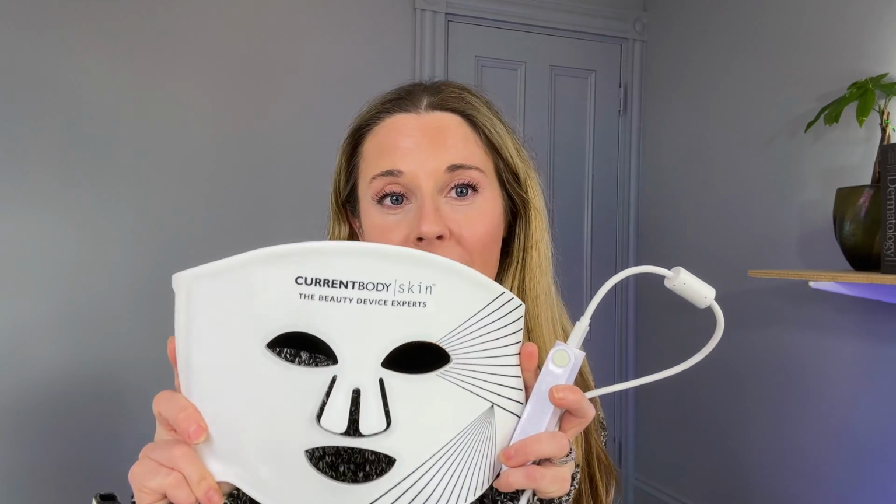This is great for women of all ages, for men that are looking for things that are just a little extra to their skincare routine. Even if they're doing nothing, it's honestly great for people who just splash water on their face to somebody who has a 14-step skincare routine. And that is the LED mask. This is the one by Current Body Skin.